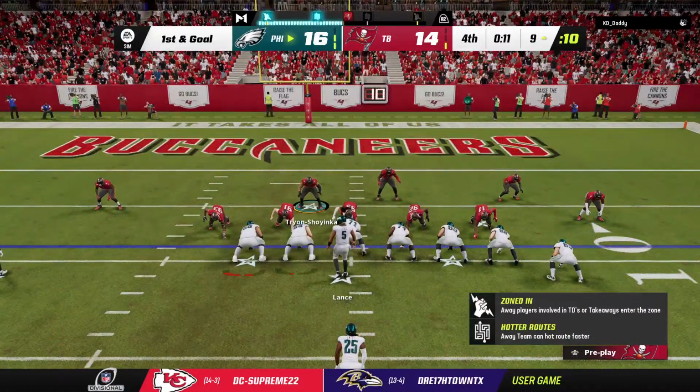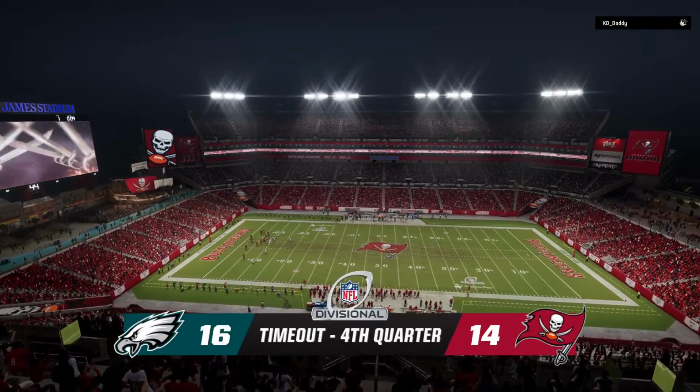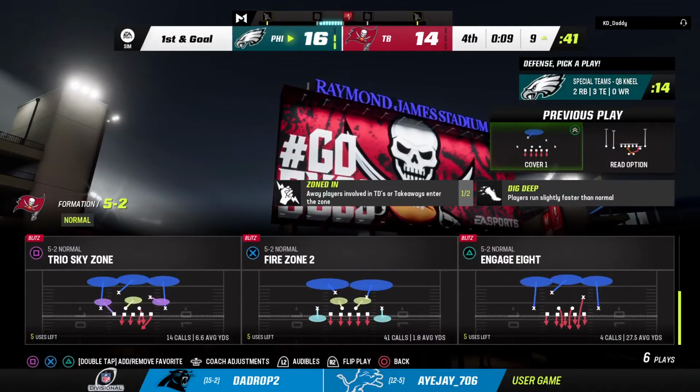It's 1st and goal, and a late touchdown at this stage could officially salt this one away. And with just inside of 10 seconds to go, they'll burn their final timeout. 9 seconds left.